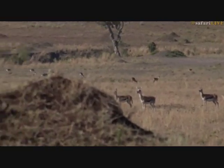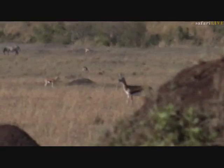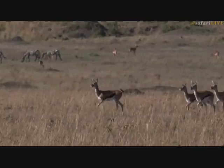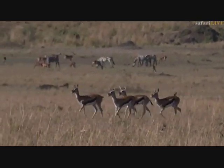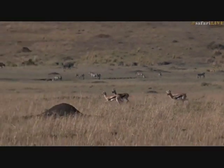Melissa, you say can they smell her? I don't think in this wind that they could. In fact, no, it's blowing from her onto them. They might be able to smell her, I'm not sure. If she is giving off a smell, then yes, they'll be able to smell her. Now they're chasing up towards her.